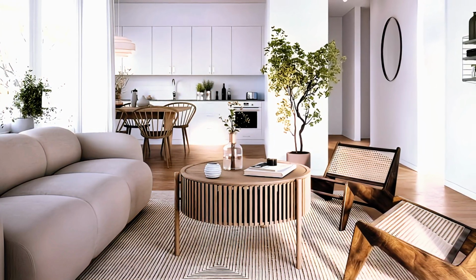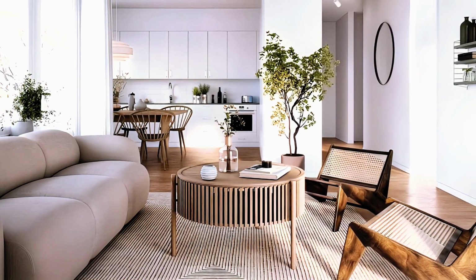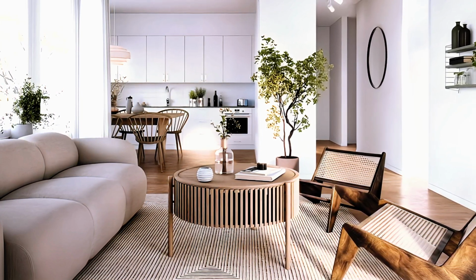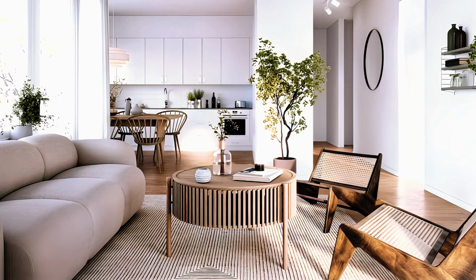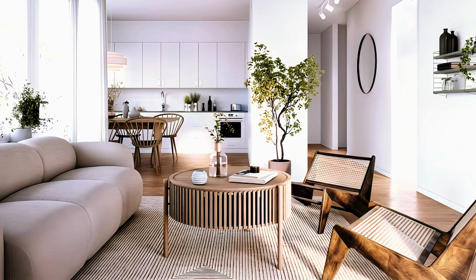The opposite wall has small wall-mounted shelves that display some books and ornaments. A thick area rug adds some coziness and textures to the floor. Several potted plants bring some greenery and freshness to the space.